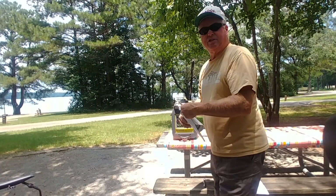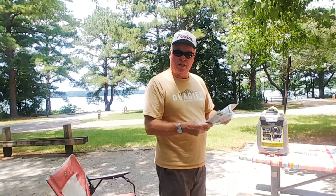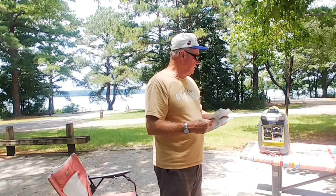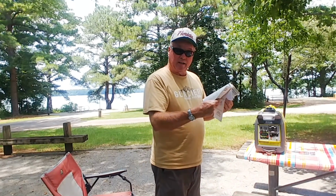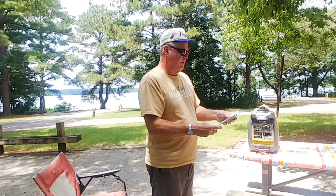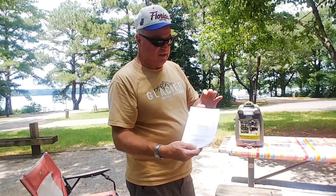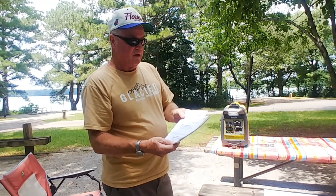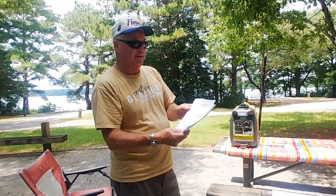And I heard this from other people with the Hondas about altitude adjustment. I was wondering about that with this, but the book talked about altitude adjustment to the carburetors, that it won't run if you get up at higher altitudes. That's what it talks about in here. But they sent this nice little letter, High Altitude Operation, that came in the package. No high altitude adjustments are needed or required with this product.